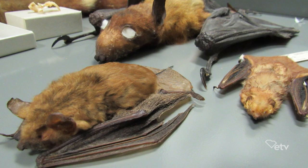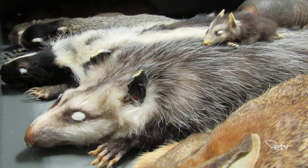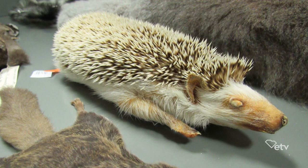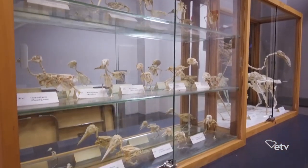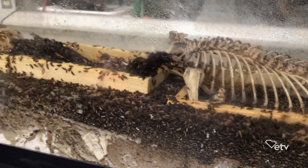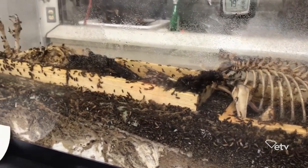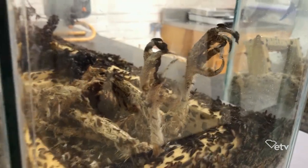Absolutely right. And then we have simple skins, just a flat hide that doesn't really have any physical characteristics, but you can see what the animal is. The pattern, what the hair texture is like. Right. And then skeletons are also very important. Yes, we actually have a colony of dermestid beetles, which are flesh-eating beetles. So everything that we do in-house. We preserve, we conserve, we restore, we beetle clean, and we repair.